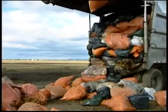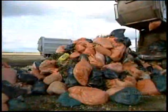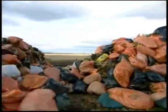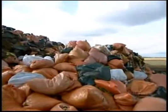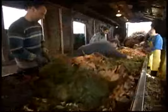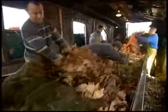and leaves from municipalities. Some materials arrive in bulk, others in plastic garbage bags. Workers carefully inspect the leaves and grass clippings, removing any non-biodegradable objects that got into the bags. Things like pieces of plastic, rubber, or metal, shards of glass, or even stones.